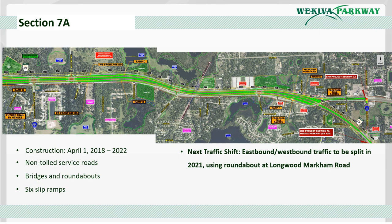This section features roundabouts at certain intersections and will provide access to the parkway via six slip ramps, three in each direction. Traffic will split sometime in 2021, and there's work to tie into the Section 6 project using the roundabout at Longwood Markham Road.